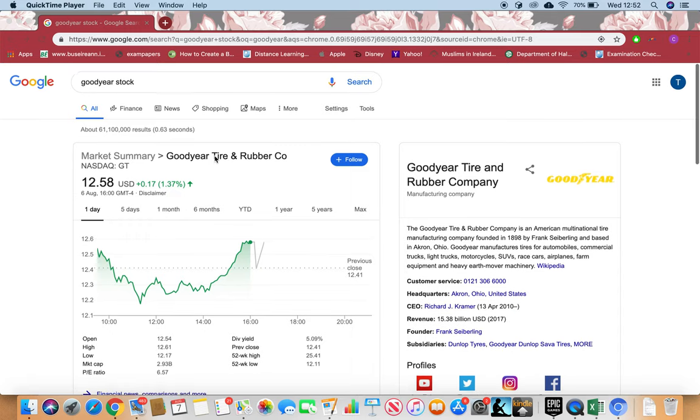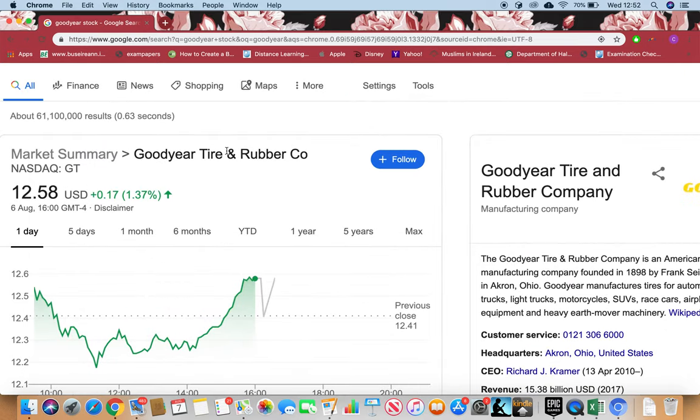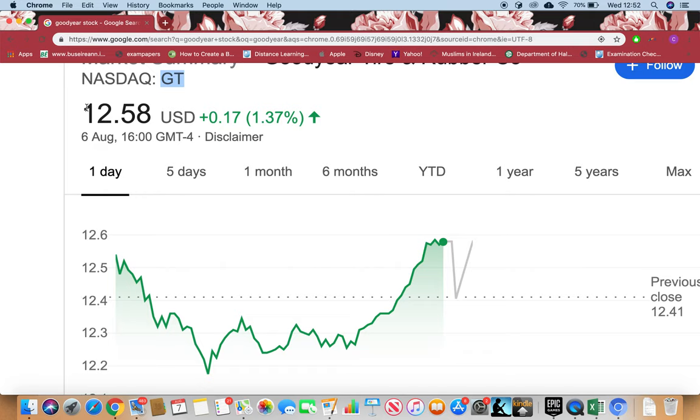In this tutorial, I'll be showing you about Goodyear stock. Just type it in Google, click enter, and you'll get this information in Google. You can see this information, that's the name of the firm, that's the symbol of the stock, GT. For one stock, it's $12.58.